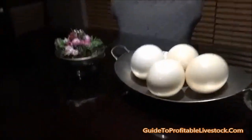Our hotel is very beautiful, which I'll show you guys. And yeah, that's all for today. Nothing else. We'll just have dinner, we'll come back to bed, and then we have to leave early morning tomorrow. So yeah. Fun fact, these are real ostrich eggs.